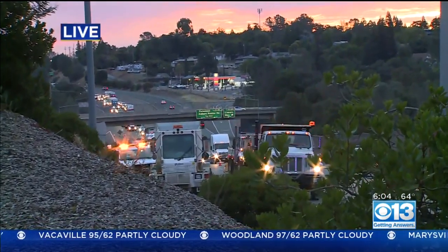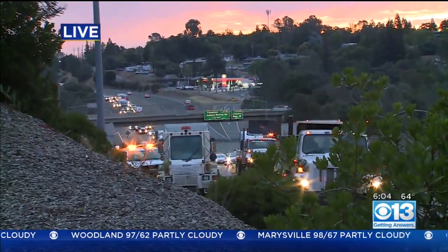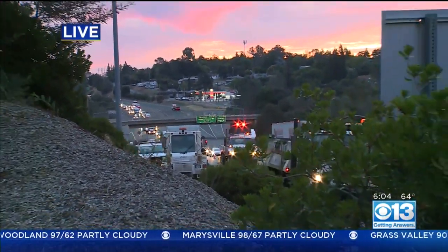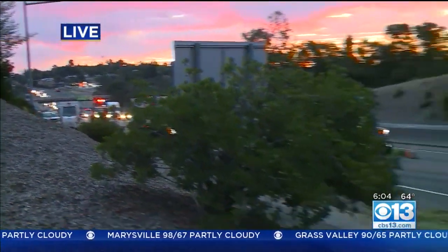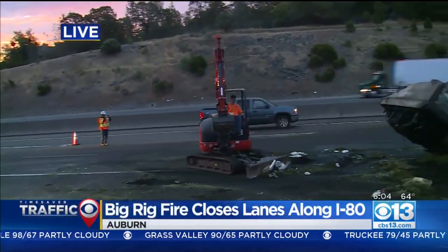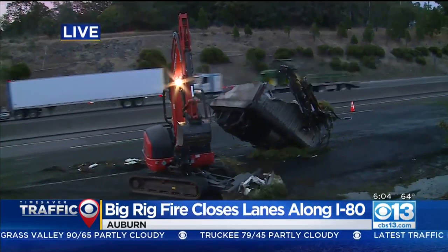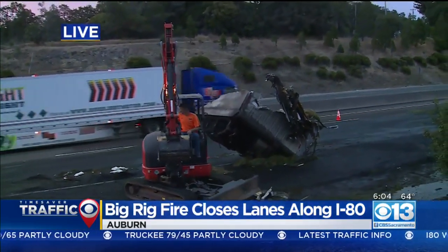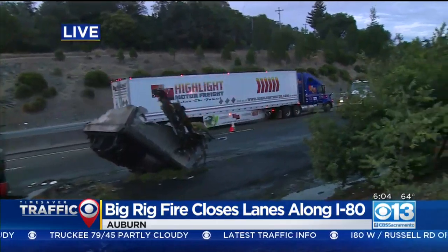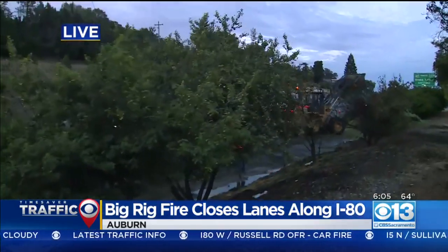Good morning, Dina. As people make their way down, that's actually looking towards Forest Hill, the Forest Hill exit along I-80 in the westbound direction. People making their way down. It's just a little bit of slowing right here as Caltrans crews are busy cleaning up this mess. There's a portion of the trailer that is left that was burned out. You can still get through. There's one lane that's still open. Just know that it's kind of slow and go through the area for the time being.